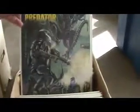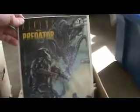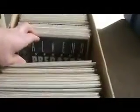Yeah, this is one of my favorite covers too, for Aliens vs. Predator. The original story is the best. It's the deadliest of the species. War. Then I go on, I got almost all the Predator comics as well. So there's the movie adaptation for Predator 2, Big Game. Cold War is an awesome one.